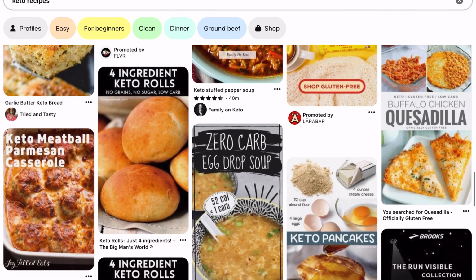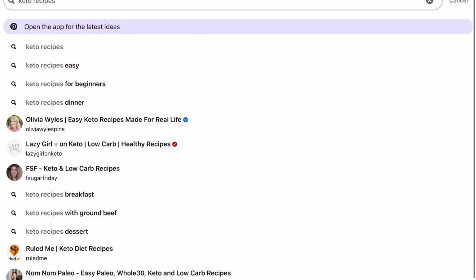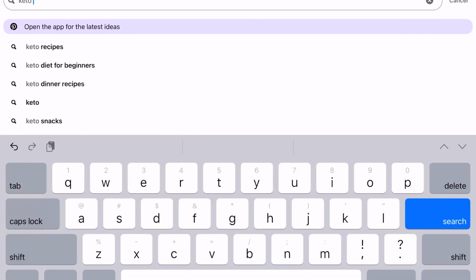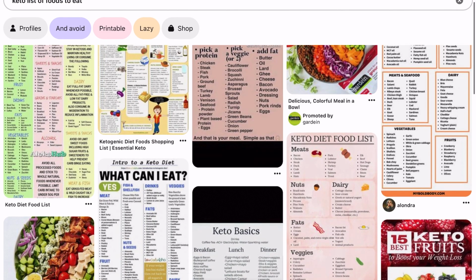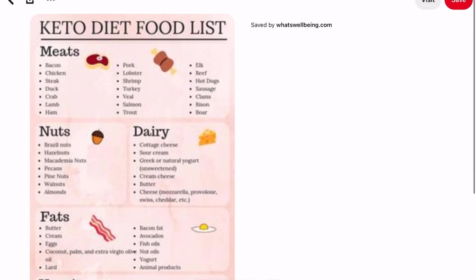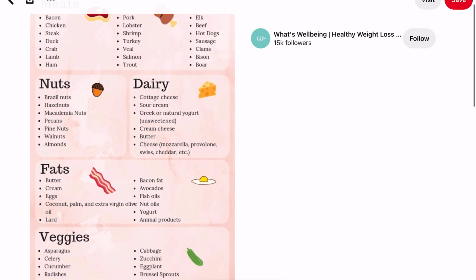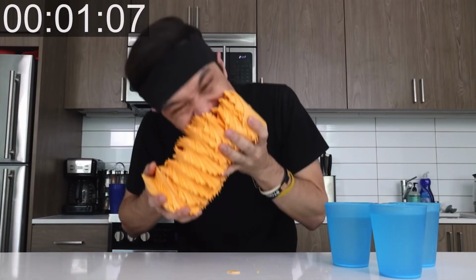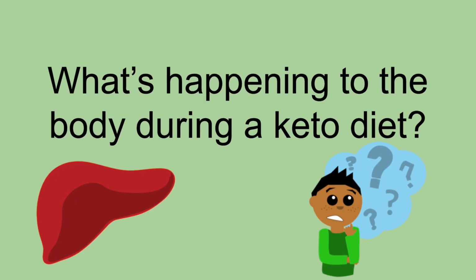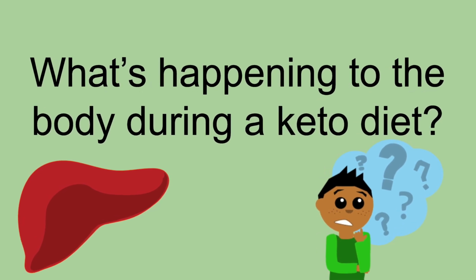Some keto-friendly foods include meats, poultry, seafood, tofu, eggs, full-fat dairy products, low-starch vegetables, low-carb nuts, and a small amount of fruit. It is possible to follow a vegetarian keto diet. As you can see in the recipes and food lists, there are very few keto fruits and a high emphasis on fats and protein. So what's happening to the body when you eat on a keto diet?